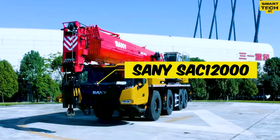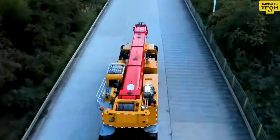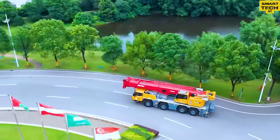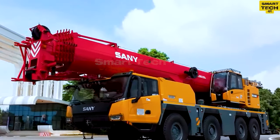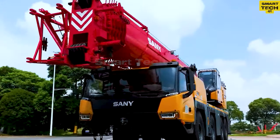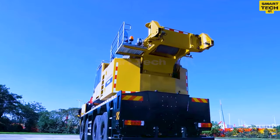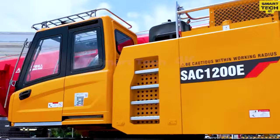Number 10. The Sany SAC 12000 is an all-terrain crane with a lifting capacity of 1,200 tons, manufactured by Sany Heavy Industry, a Chinese company. The SAC 12000 has a main boom length of 126 meters, 413 feet, and can lift a maximum of 1,200 tons at a radius of 12 meters, 39 feet.